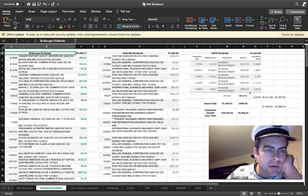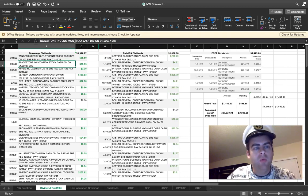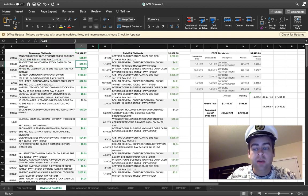Let me analyze here the brokerage account. So I'll just go through real quick the stocks that pay dividends here. Blackstone is one of my top ones. This stock has been a gold mine for me. And this is one I don't hear talked about on YouTube at all, but I'm eventually going to do a video on it because this has absolutely been a gold mine for me.